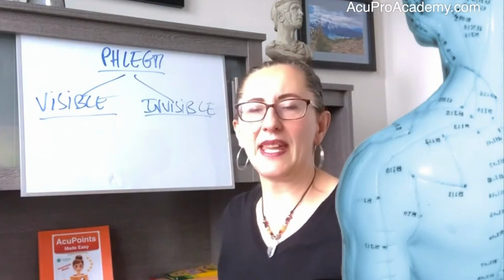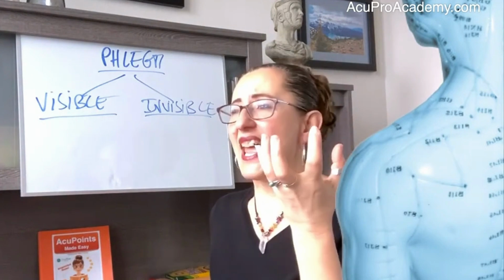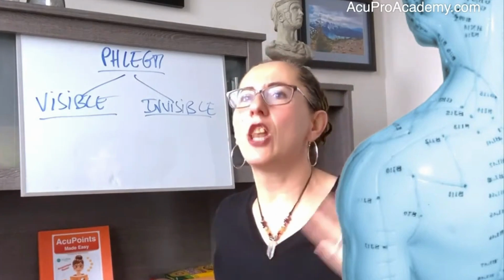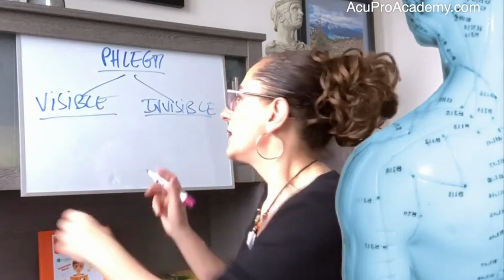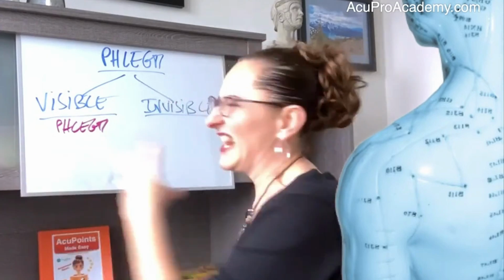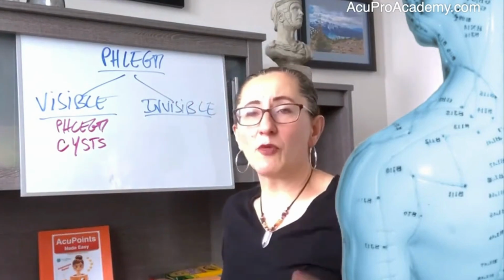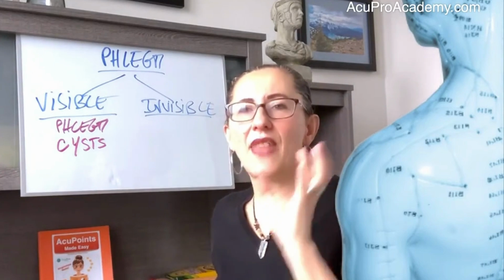So visible phlegm is something that is going to be thick, sticky, and because it's thick and sticky, it sticks, meaning it's hard to get rid of. That's the problem with phlegm. It takes a lot of effort and a lot of time and a lot of tools to try to get rid of it. So the visible phlegm would be something like phlegm. Yes, phlegm as in coughing phlegm that's thick and sticky. That is phlegm for sure. Other things are going to be things like cysts. So cysts in the ovary, fibrocystic breast, any cyst, even a ganglion, any cystic acne, that is phlegm.